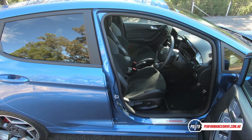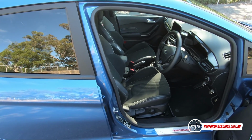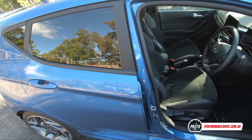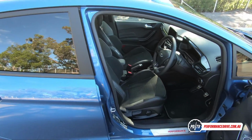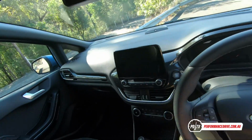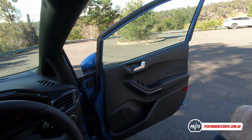My neighbor actually had a previous gen Fiesta ST for a few years, and I got his comments on what he thought of this new model. One of the first things he said was, yeah, there are 5 doors, which is awesome. You can get people in and out of the back, much more convenient. However, he reckons that once you're in, the perception of space is actually a little bit tighter, mainly in the front, because of that pillar right there.